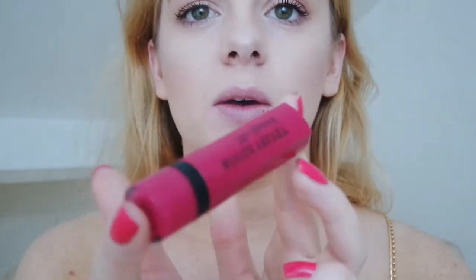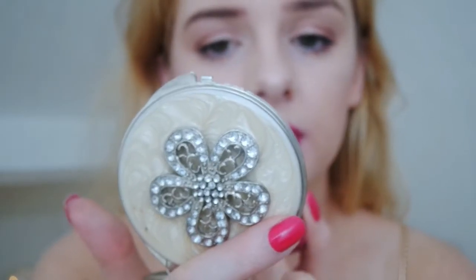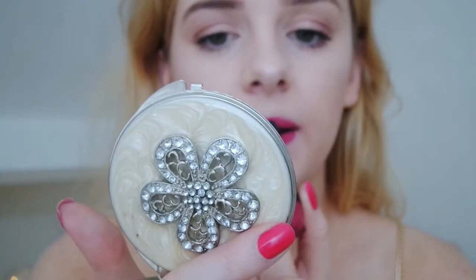The next shade is this one, and it is the name Fuchsia Beauté, shade number 9. We've reached the purples. I'm not usually a fan of purple lipsticks, so hopefully it'll look pretty. I can imagine it will, because all of them are so far. I really like that one.